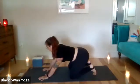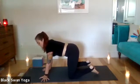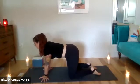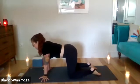And then find your way to stillness, shoulders stack once more over wrists. Start to rotate your fingertips outward towards the right and left sides of your mat. Heels of your hands face in towards each other. And then find a rock through your shoulders right to left. Again, just warming up the wrist, maybe in a slightly different sense here.